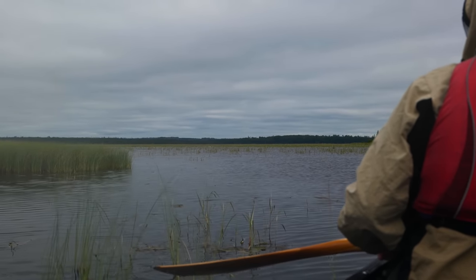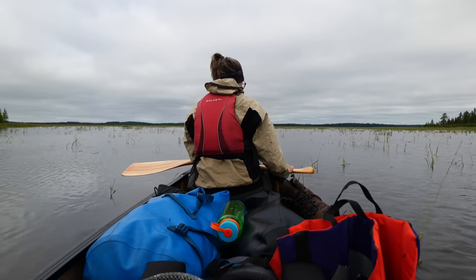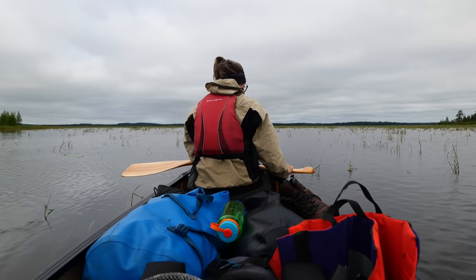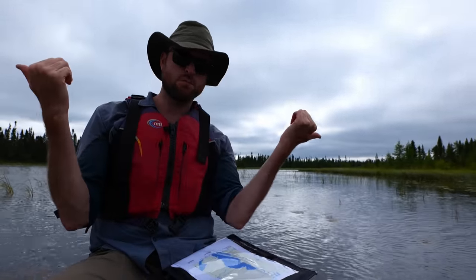Finishing up the Grip River, beautiful wetlands, like a fairy tale. Coming into Summit Lake, a really interesting lake. It's a height of land water body, so it's right at the height of land, and it flows both ways.